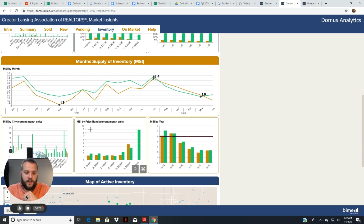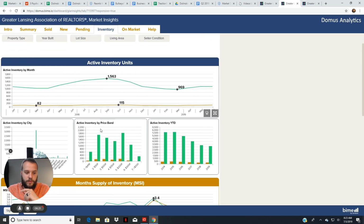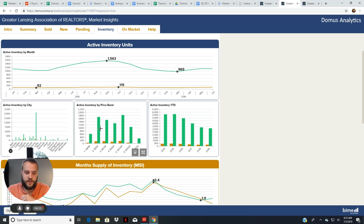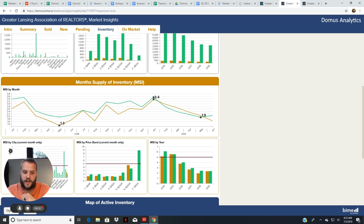So that is our Q2 outlook. I think Q3 will be much the same as Q2, in terms of house prices going up as well as inventory continuing to be low. Of course, inventory will spike just due to some seasonality, but we'll have to look forward to see how Q3 shapes up.